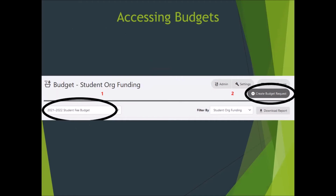Once inside the budget, select the correct budget period from the dropdown, circled here and marked with a red 1. Then you'll start building your budget items individually by selecting Create Budget Request, circled here and marked with a red 2. Please note that this creates one budget item, which can look like a single event with multiple line items, or one bulk purchase like t-shirts or advertising, but should not encompass all of your events or purchasing for the entire year. Each event should have its own budget item.